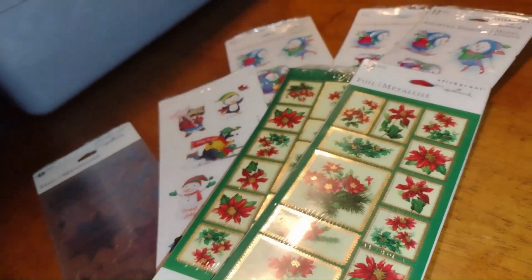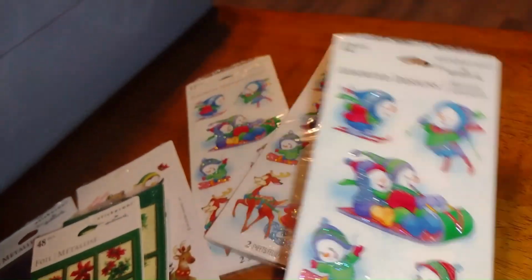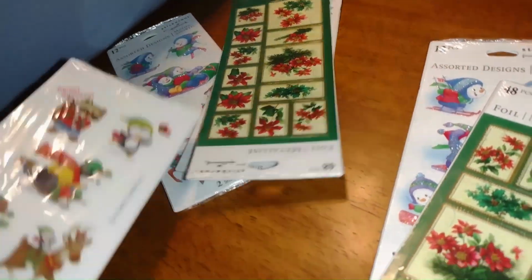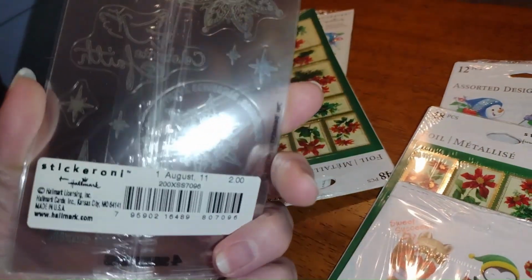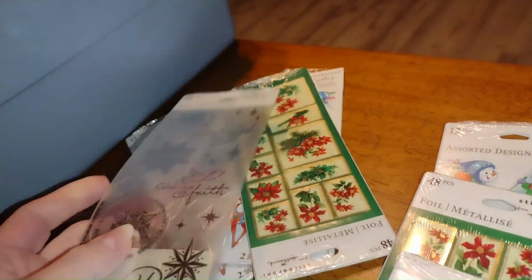I would want to keep some of these for that purpose, but I don't think I'm going to need this many. I think these are adorable. So I think I'll keep one of those and one of those and this one. I'm not sure what this one is. This looks a little different. I don't know if these are stickers, but I'm not going to keep that because I think that would be really cool for a crafter.